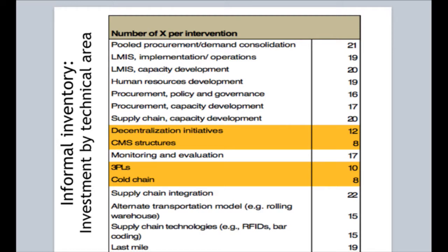And there were some interesting numbers, but what was really interesting to us was a couple of them that had the lower numbers. When you look at, well, where is there not a lot of investment? That doesn't necessarily mean that we go run out and put money on it, but when you look at things like decentralization initiatives, and the question of how central medical stores are coping with change and coping with the new environment, cold chain investment and the use of outsourced providers, they were actually among the lowest.